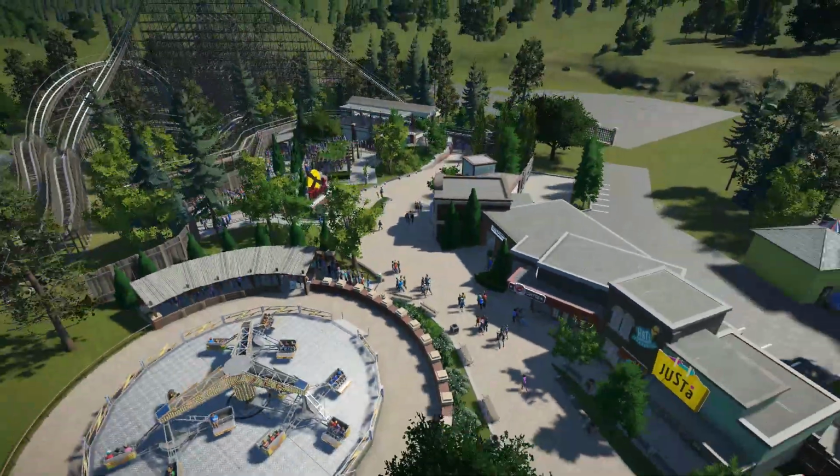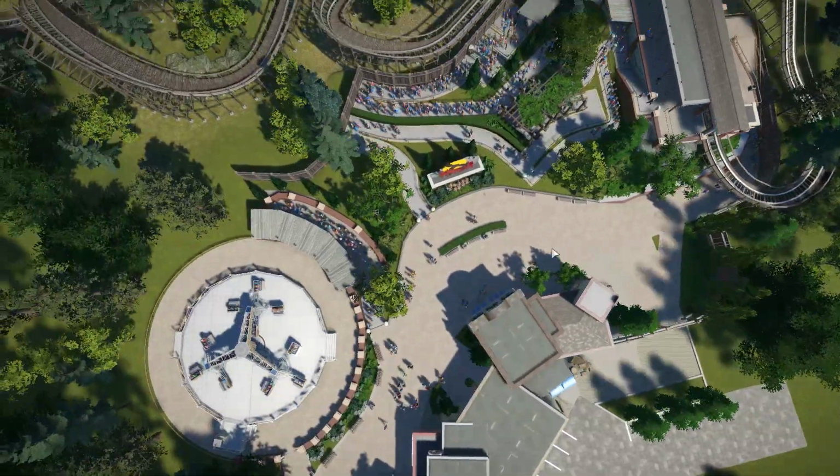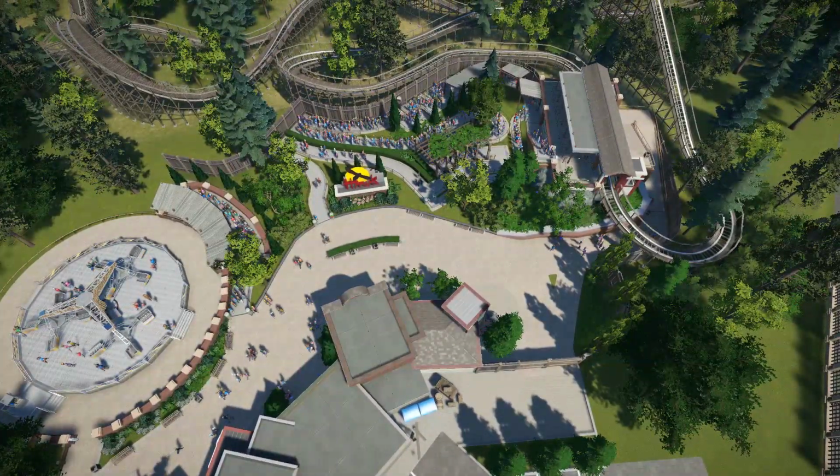Let me jump out of this view here. I tweaked the whole exit, or the whole plaza here. Paths and everything, and I'm much more pleased with it. I think it looks a lot better now.